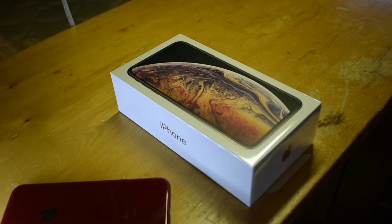So I do not have my case yet. It will come in the mail in a little bit, so I have to be really careful with this because I don't want to scratch it, because this phone is $1,100.